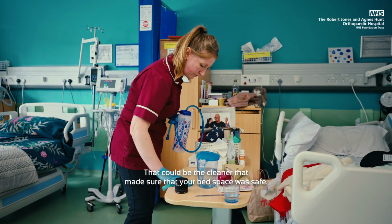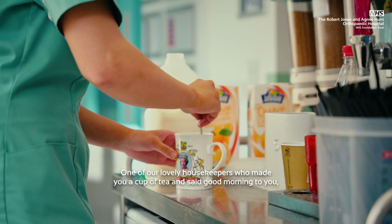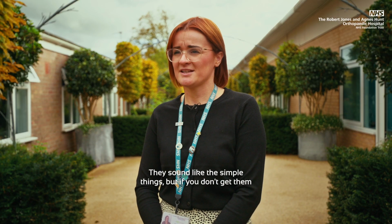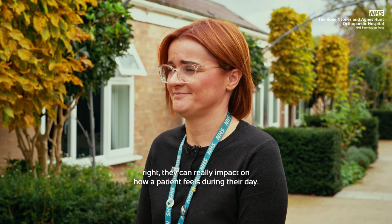That could be the cleaner that made sure that your bed space was safe, one of our lovely housekeepers who made you a cup of tea and said good morning to you, or whether that is the catering team who provide them with a nutritious meal. They sound like the simple things, but if you don't get them right, they can really impact on how a patient feels during their day.